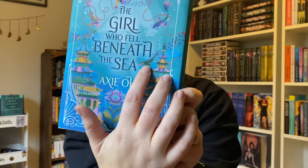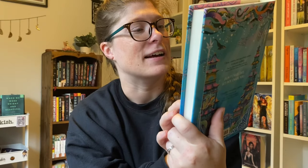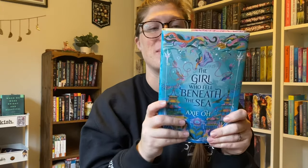And for that one, the only one on my TBR that has an animal on the cover is The Girl Who Fell Beneath the Sea by Axie O. There is a little whale there and some fish. That's it. That's all I got. This is the beautiful UK edition that I got when I was in London.